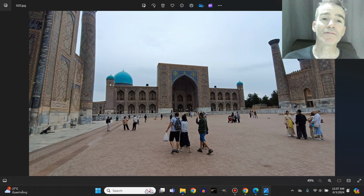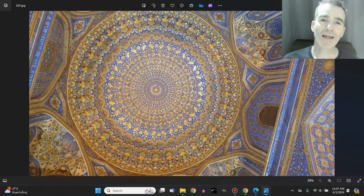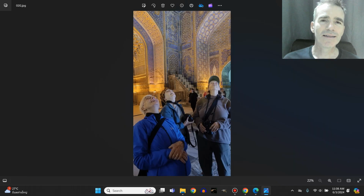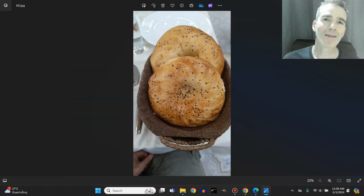This is the world famous Registan Square, with just stunning buildings, and inside they were breathtakingly beautiful. Some of them were covered in gold leaf and painted beautiful blue and purple and gold. I mean, they were absolutely breathtaking to see. A bit of a neck stretcher to look up at the ceiling sometimes. The local guide said the best way to take a picture was to put your camera on the ground and put it on a timer, and then you can get your faces in.